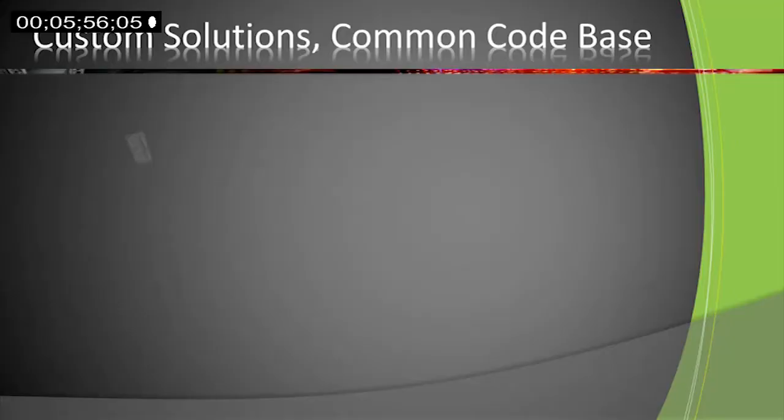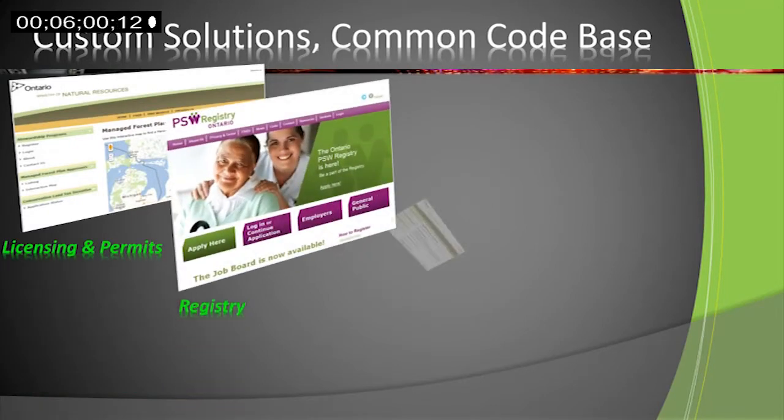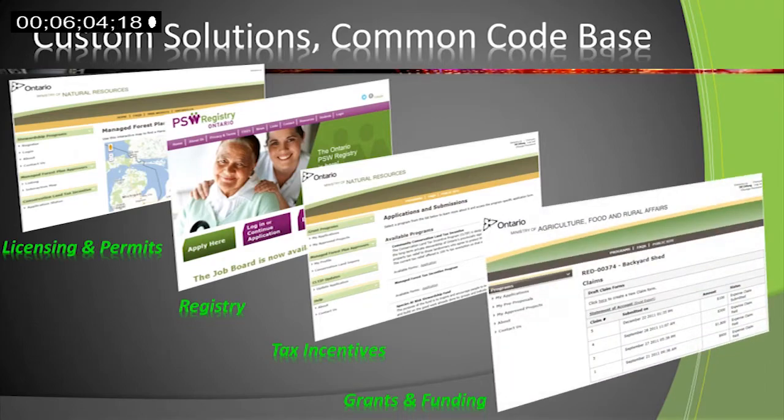Well, it gets better than that. Because the Stewardship portfolio solution created 2 new functions, those ministries that have tax incentives or licensing and permits requirements, they start from there. So what started as a grants and contributions solution now includes licensing and permits and tax incentives. So it's a 3-for-1 deal, 60% off.